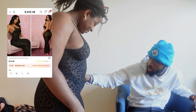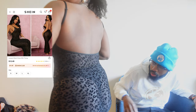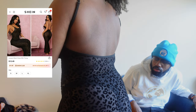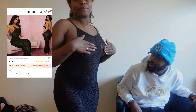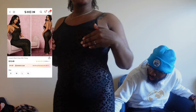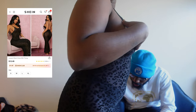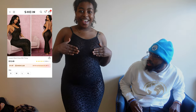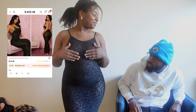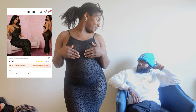This reminds me of the other one. And y'all, it covered up my back rolls. I liked that it covered up my back rolls. Regardless. Come on now. It's giving multifaceted material. You got grown. Right here. Yep. Very much so.